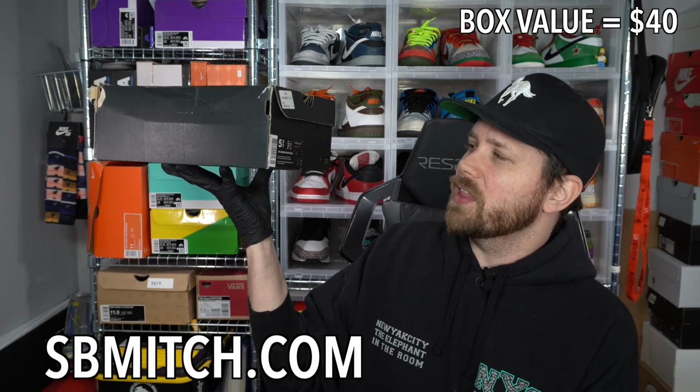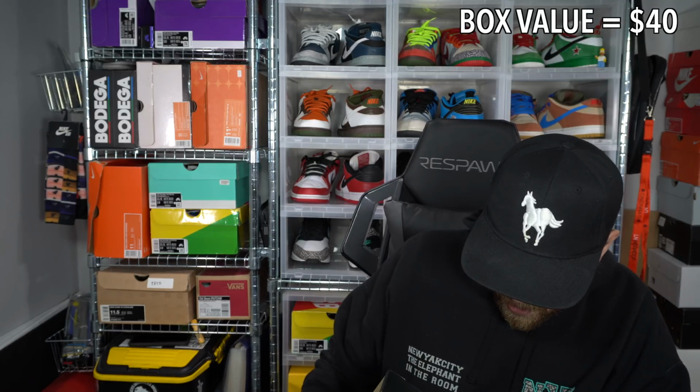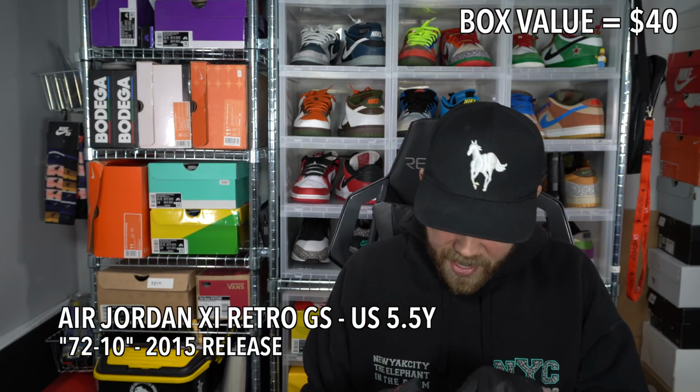5.5 Youth. Jordan 11 Retro Low BG. That is not what these are. Oh, it's not low. It's just a Retro BG. So is this the actual box? We got a pair of 72 and 10 grade school Jordans. This is a size, as I said, 5.5 Youth.